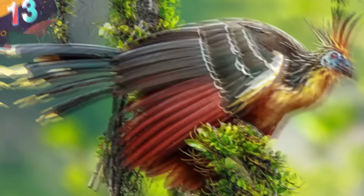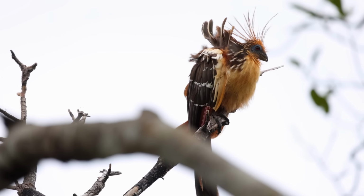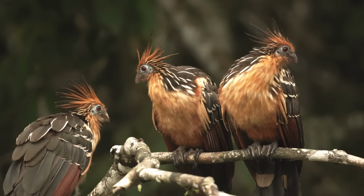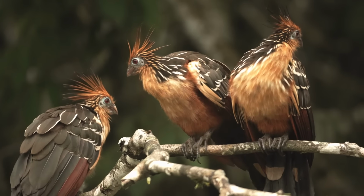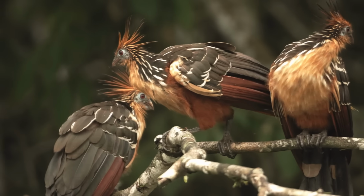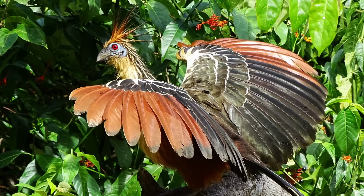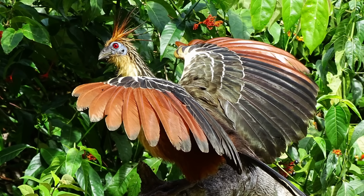Number 13, the Hoatzin. The Hoatzin, which is commonly known as the stink bird, is a species that's found in the Amazon and Orinoco river basins of South America. It's well known for its distinctive appearance, peculiar digestive system, and unusual behaviors, and it's unlike any other type of bird.